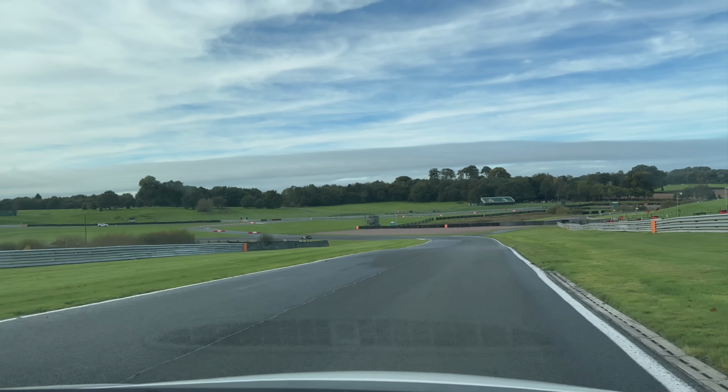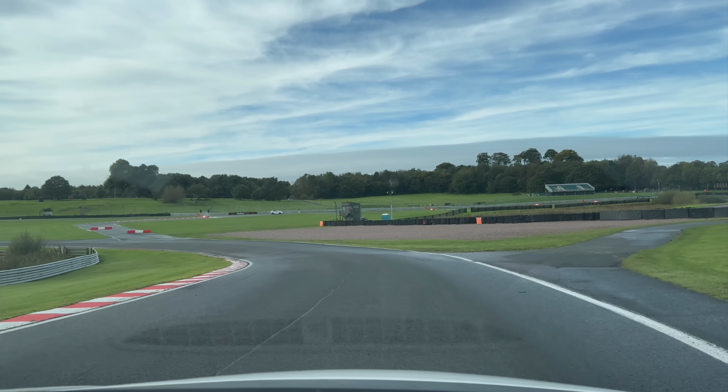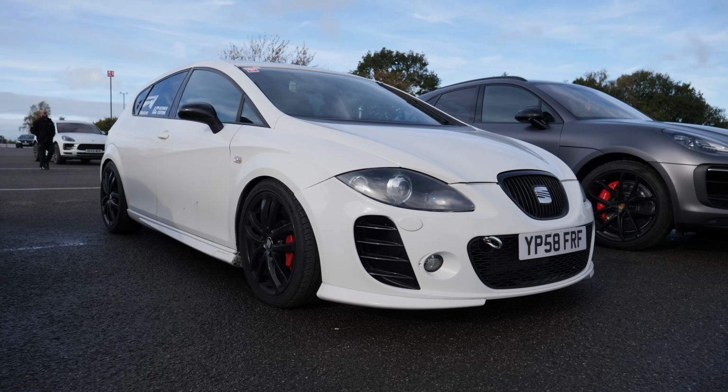Oh, red flag! Red flag just as we're getting heated! God's sake! As I told you guys at the start of this video, the idea was to take the Cupra road car and the Cupra race car and see what the differences were, or if there was any differences on Oulton Park. Obviously there was going to be a lot. Unfortunately, Scott's not answering his phone, he's not here with the car. There's nothing I can do because the race car's not here.